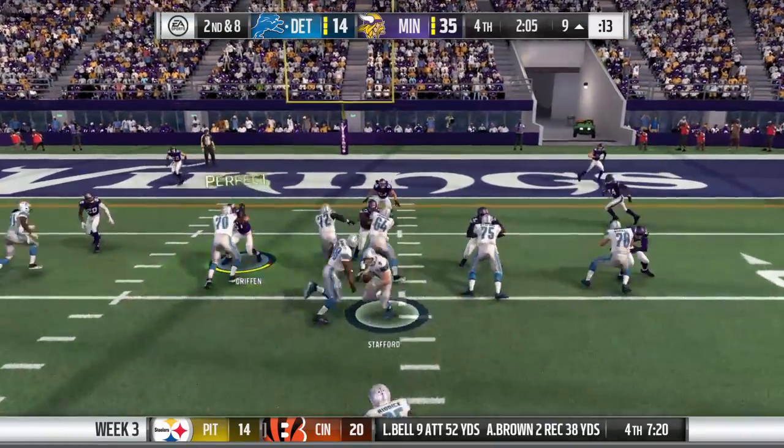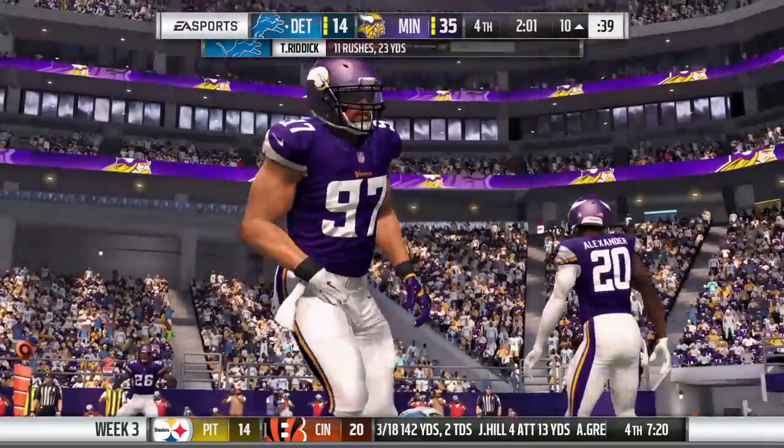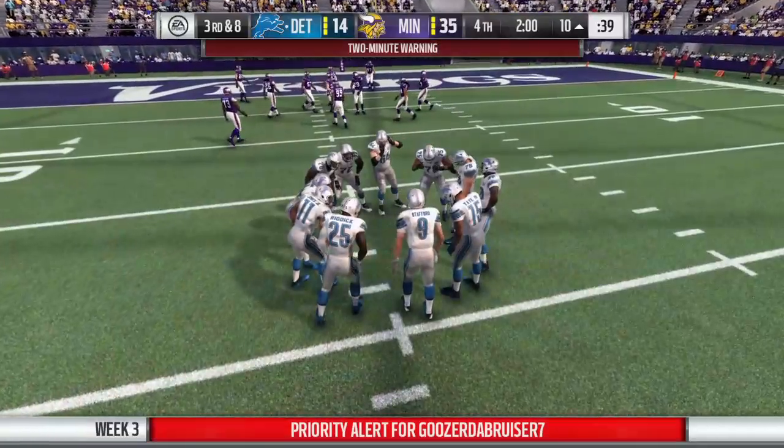And that changes the playbook a little bit now for the guy calling plays. 2nd and 8. Now he's got to probably think about going to the air instead of maybe staying with the ground game. Time for a break.